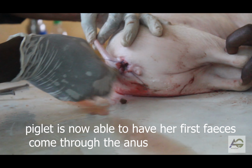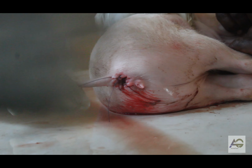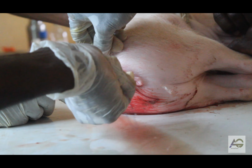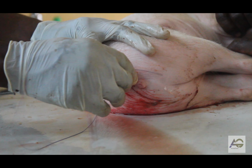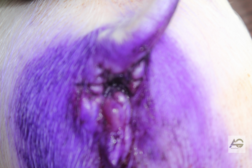After about an hour of careful surgical intervention, we were able to close the rectovaginal fistula and create the anus for this piglet that had Atresia ani. For the first time, this piglet was able to pass feces through the anus. And currently, about 2 months after the surgical intervention, this piglet is doing well and growing bigger, and hopefully the owner may slaughter it in a few months' time.